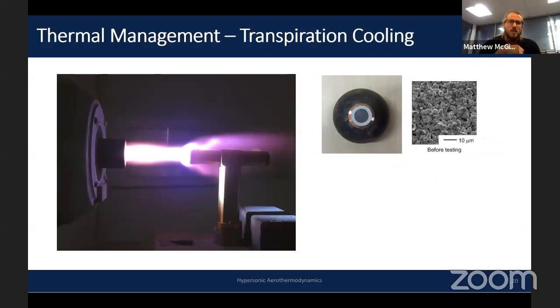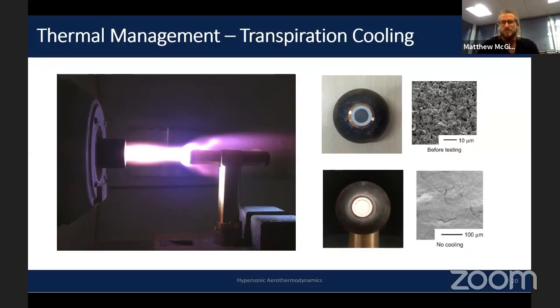And to show you some of the tests that one of our students performed over in Stuttgart in a plasma wind tunnel. So the plasma wind tunnel test is shown on the left. You can see the probe head, which would have been facing the flow there. And in the middle, you can see some ultra high temperature ceramic that's actually porous. So the close up microscope image is on the right, and you can see it's made up of little spheres that are fused together. And you can see it's kind of porous. So if we don't do any cooling, it oxidizes and gets destroyed very quickly. It doesn't survive very long at all.